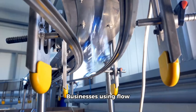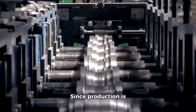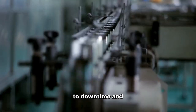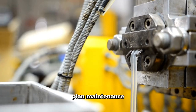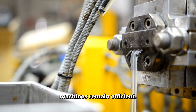Businesses using flow production also face equipment breakdown risks. Since production is continuous, any machine failure can disrupt the entire process, leading to downtime and financial losses. Companies using flow production must carefully plan maintenance schedules to prevent breakdowns and ensure machines remain efficient.